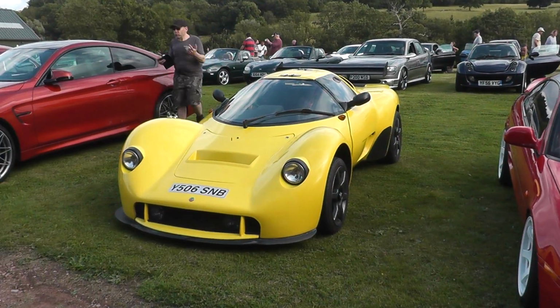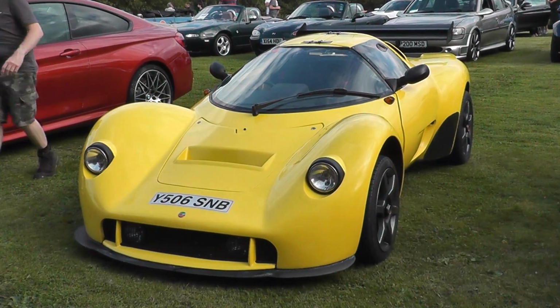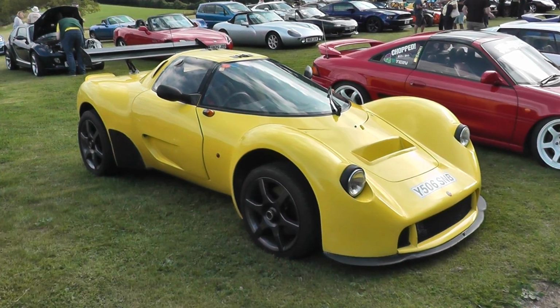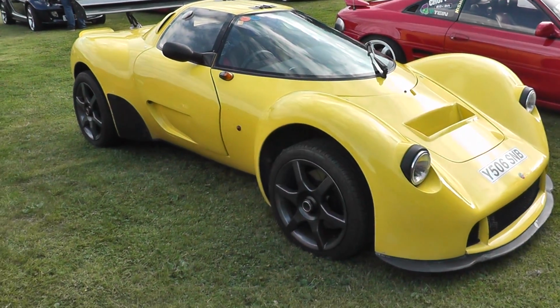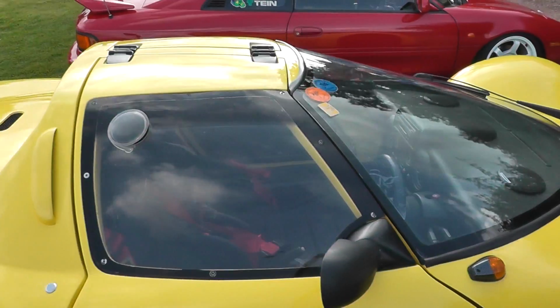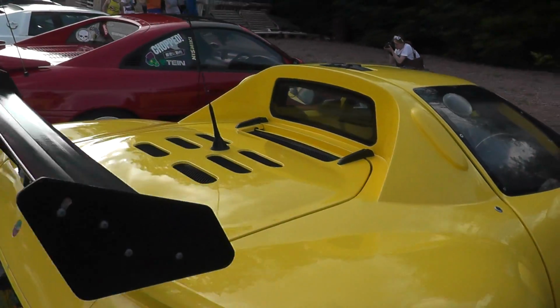I wonder what this is. I have absolutely no idea. Rather cool. Very, very small. Almost a single seater. In fact, I probably wouldn't fit in it with my rotund belly. Looks like it'd be fun on the track though.